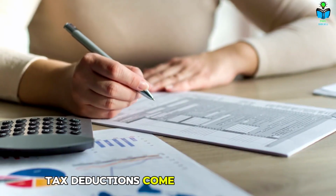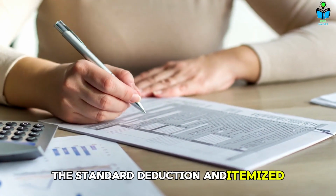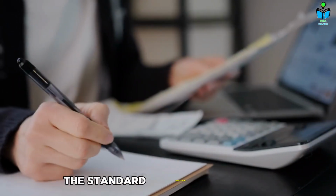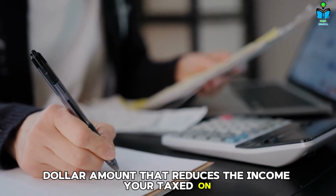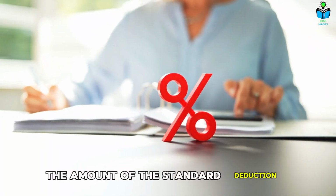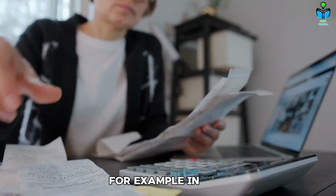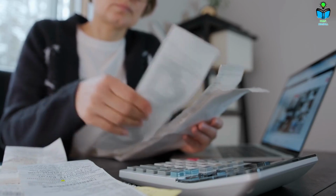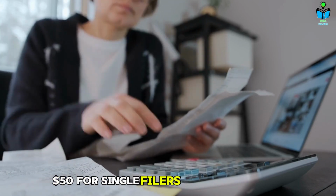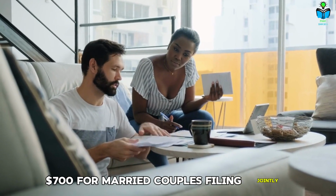Tax deductions come in two main forms: the standard deduction and itemized deductions. The standard deduction is a fixed dollar amount that reduces the income you're taxed on. The amount of the standard deduction varies based on your filing status. For example, in 2023, the standard deduction is $13,850 for single filers and $27,700 for married couples filing jointly.